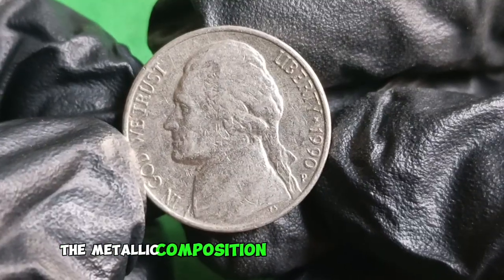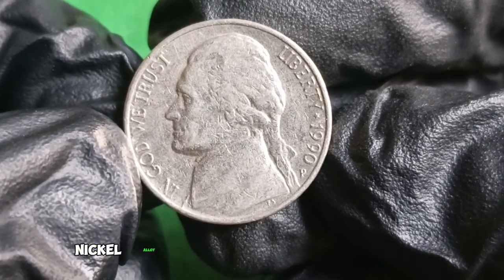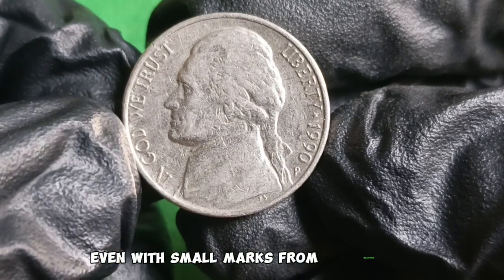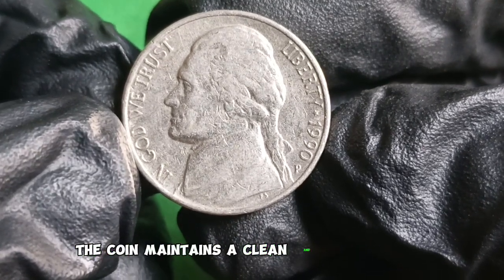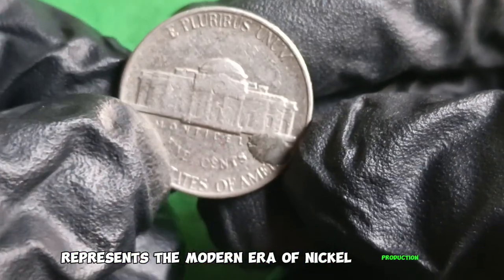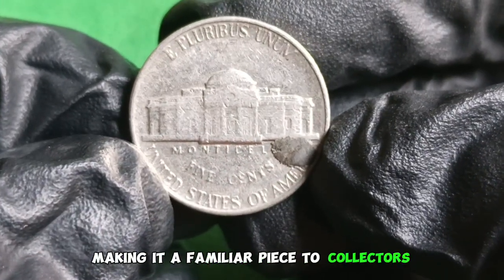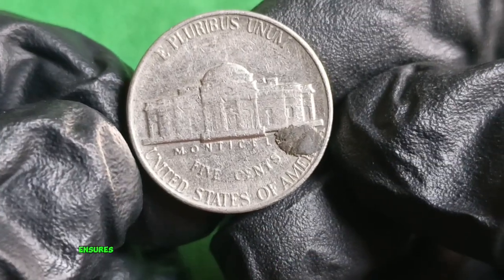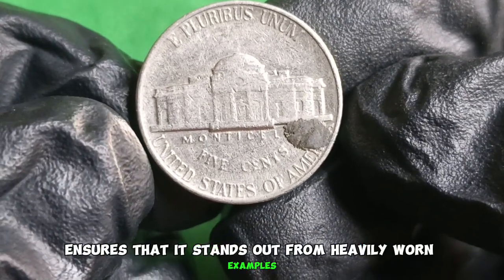The metallic composition of the 1990 nickel is a copper-nickel alloy, giving it a durable and lasting appearance. Even with small marks from circulation, the coin maintains a clean and presentable surface. This coin represents the modern era of nickel production, making it a familiar piece to collectors who enjoy coins from the late 20th century. Its very fine condition ensures that it stands out from heavily worn examples.